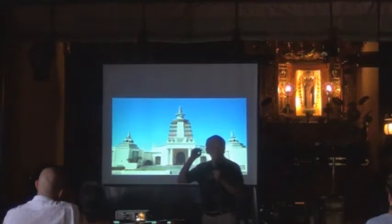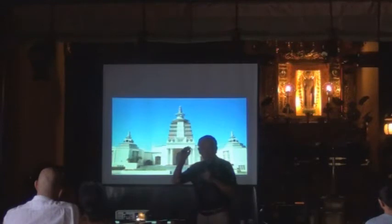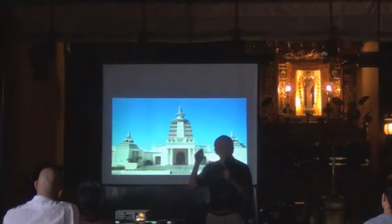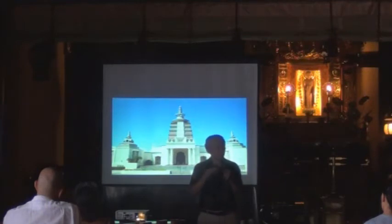This is the Soto Mission Betsuin here in Honolulu. And you can see the same elements, the Indian stupas, the classical Western columns, and this Mughal Islamic arch. The current bishop, Komagata's grandfather, designed this building, and he and Bishop Imamura were very good friends, and so they shared the same idea that the temples in Hawaii should look different from the temples in Japan.